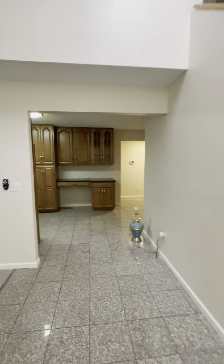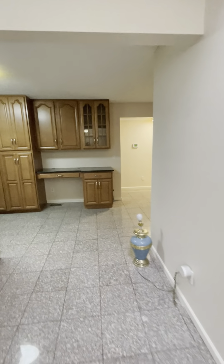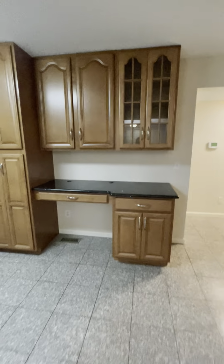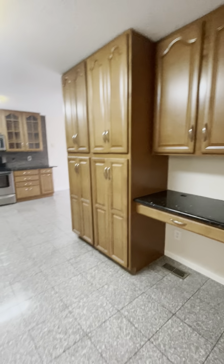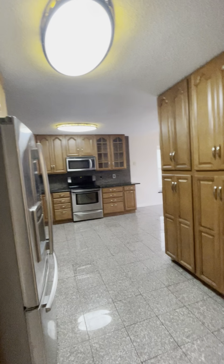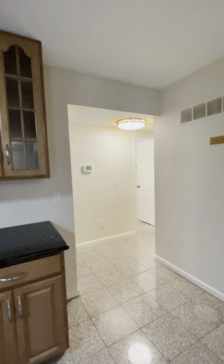Okay, so going directly forward, and we are going to be walking into the kitchen space. So you can see tons of cabinets in this kitchen space. Turning to my left is going to send us into the kitchen. If I were to turn to my right, it sends us into a bedroom, bathroom, garage space area. So let's go ahead and just do the kitchen first.